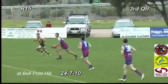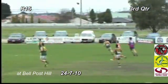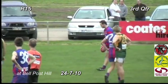Geez, he loves that wing. He just gets a number of possessions out there. Good handball to Holzfine, who's up and running from centre wing, goes in long. Target's going to be Pyle. He's being held. Umpire says yes, and opportunity, and it's a perfect weighted kick.